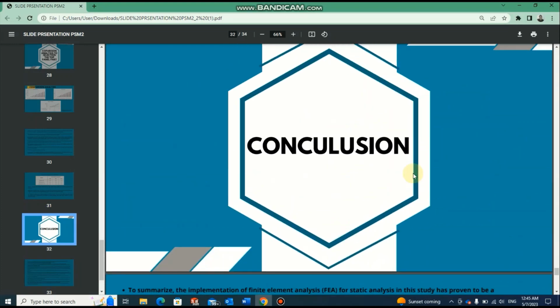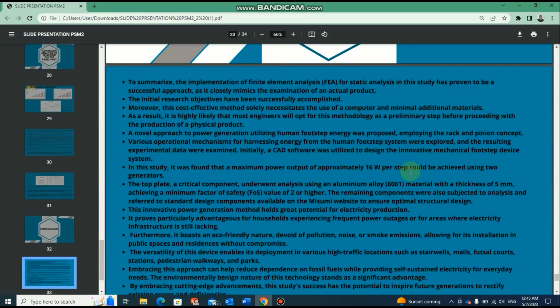Okay, for the conclusion, the implementation of the finite element method for static analysis in this study has proven to be a successful approach as it closely mimics the examination of an actual product. The initial research objective has been successfully accomplished. Moreover, this cost-effective method solely necessitates the use of a computer and minimal additional material. As a result, it's highly likely that most engineers will benefit from this methodology as a preliminary step before proceeding with the production of a physical product.